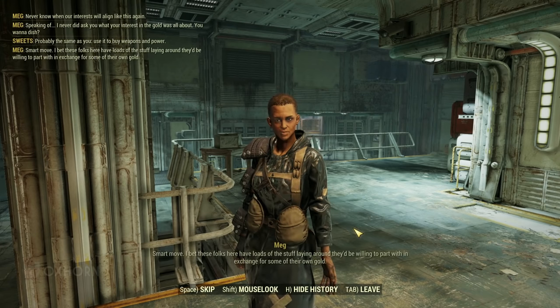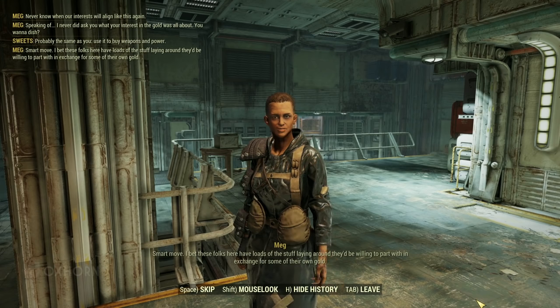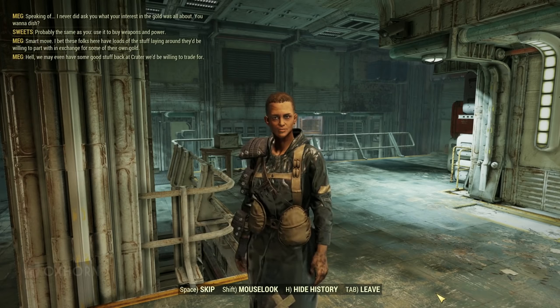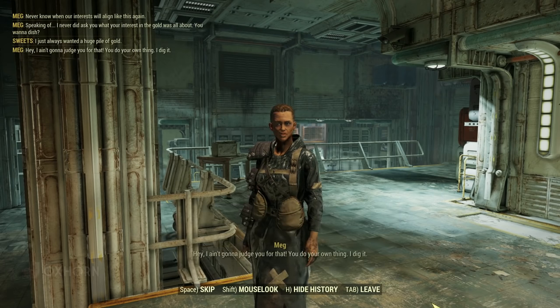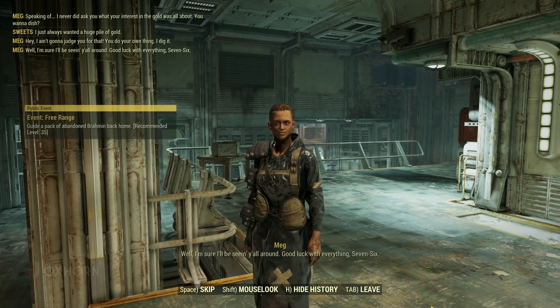Smart move. I bet these folks here have loads of the stuff laying around they'd be willing to part with in exchange for some of their own gold. Hell, we may even have some good stuff back at Crater we'd be willing to trade for. I just always wanted a huge pile of gold. Hey, I ain't gonna judge you for that. You do your own thing. I dig it. Well, I'm sure I'll be seeing y'all around. Good luck with everything, 76.